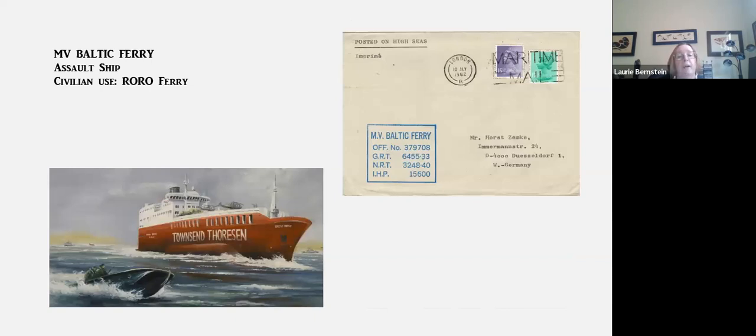The Baltic ferry. This is always kind of interesting to me. They actually grabbed the roll-on, roll-off ferries and used them for troops and equipment. It went back and resumed its service as a ferry, but it was scrapped in 2011. You can see posted at the high seas.